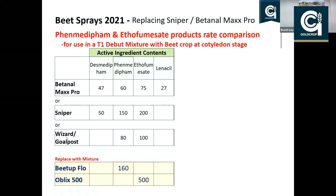So what we have up on this slide here, and I know when we were chatting about this over the last month or two, Dave, you were making the point that what's there now is much more similar to the likes of the Wizard and the Goalpost. So we need to get back into that frame of mind. But to be clear, what is actually going to be there in 2021 is straights. So our offering is Beet Up Flo, which is straight phenmedipham, and Oblix 500, which is straight ethofumesate.